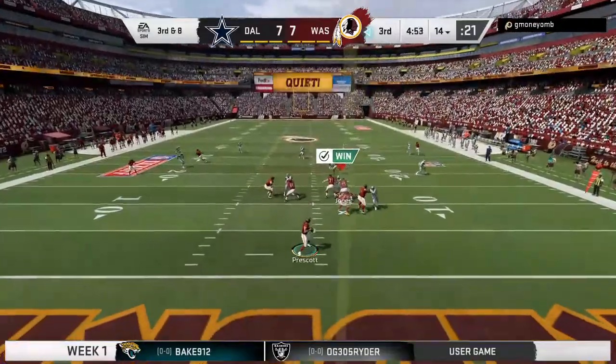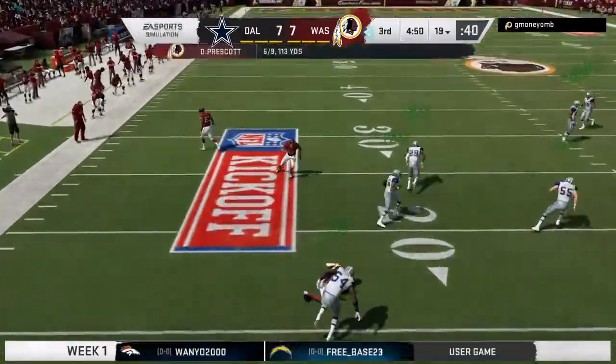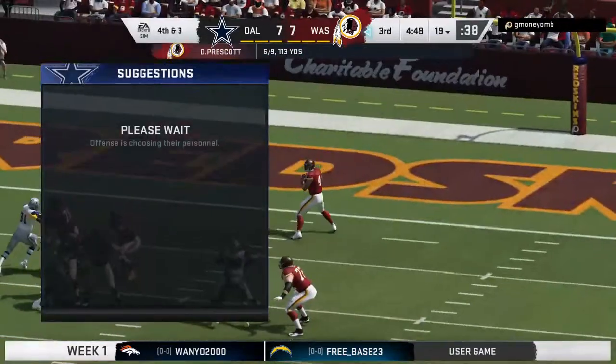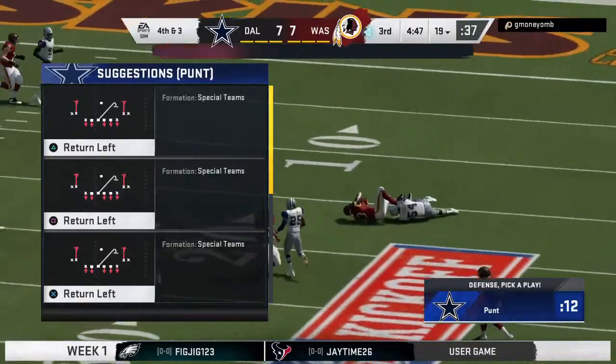On third down, it's Prescott. Throw left side complete. It's Hall. And he does not get to the first down marker as they stop him at the 19.